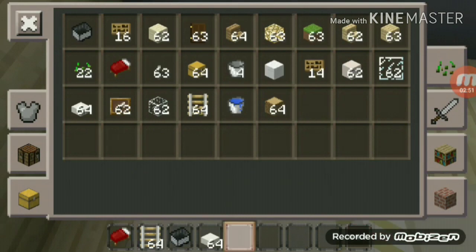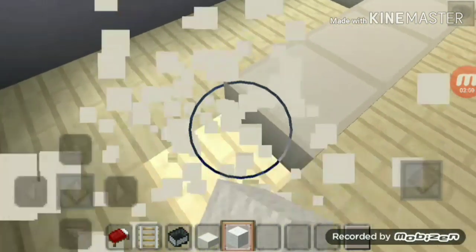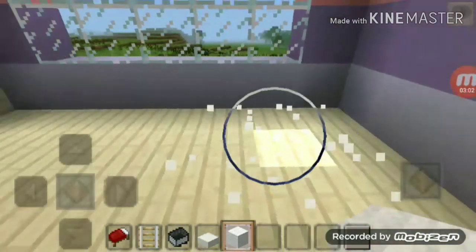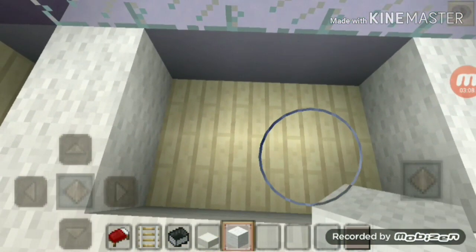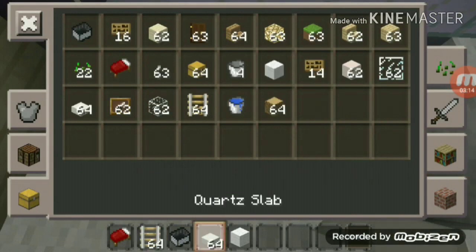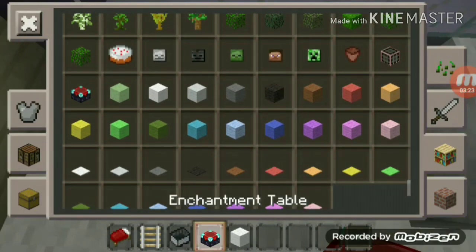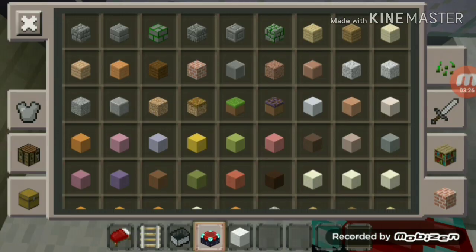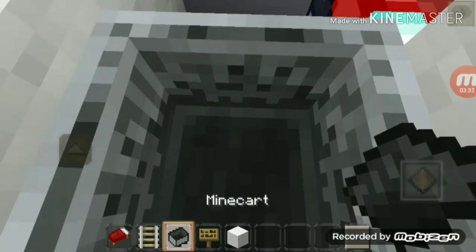Oh wait, we actually need wool. Not those, we need wool. I think I want a white bedspread. I know that's boring, but most of the beds in real life are white, so I'm going for white. And I'm just going to get the enchantment table first. What should I change with it? I use an enchantment table as the book thing, because it looks like a book. I mean, it's a book technically.